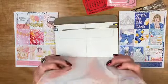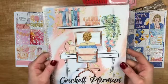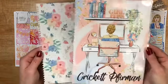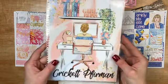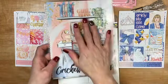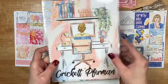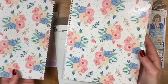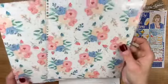And then I want to show you what I ordered. This is the Girl Boss 2019 planner cover, and I got it for the Erin Condren, and I got them to put my name in there. How beautiful is this? I cannot tell you how much I can't wait to get this. I also ordered a kit that matches this. So can't wait to show you. So excited. So here's the Crickett Furman. And then there's the inside of the front cover, the inside of the back cover, and then the back cover. How beautiful is that?